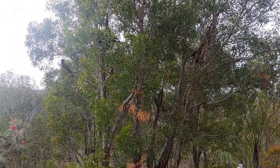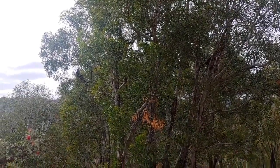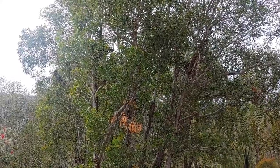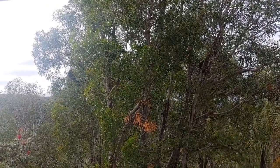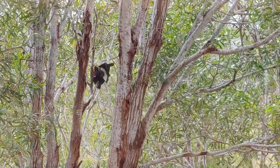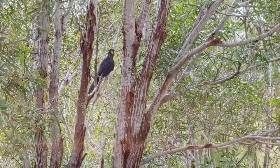We now have a bunch of black cockatoos in the tree. Not sure if you can see them. I think they're fairly rare. Well, maybe not rare, but I certainly haven't seen them before. Yeah, it looks like there's four.